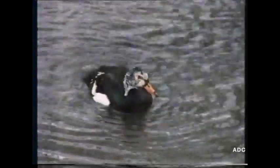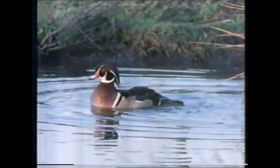The white-winged wood ducks from Southeast Asia using the same bathing movements. And a Carolina drake from North America. The bathing motions are always head-dipping, then wing-flapping. This is a red-billed pintail from Africa.